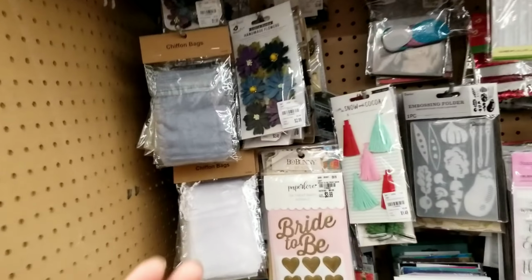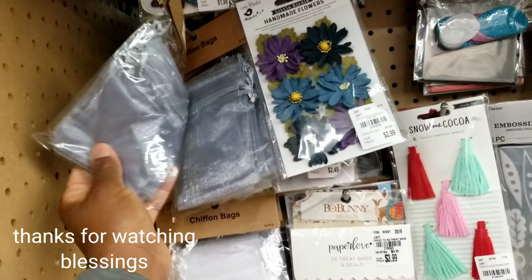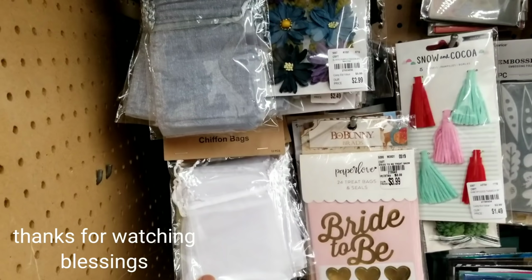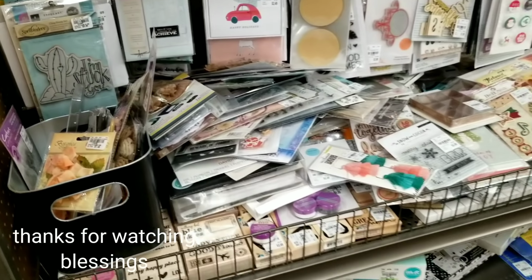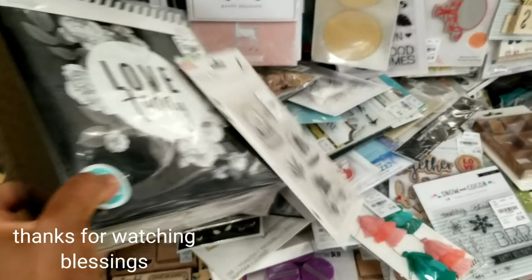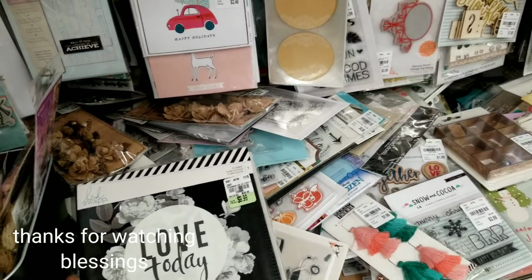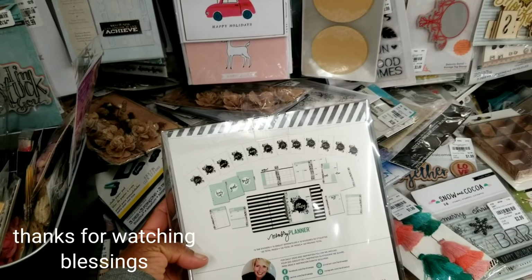We saw these last week in four or five different colors, chiffon bags. They're $1.99, and I think you get 12. Okay, another journal here. We didn't see this color. $9.99 by Heidi Swap. Let's turn it over, and you see everything you get.